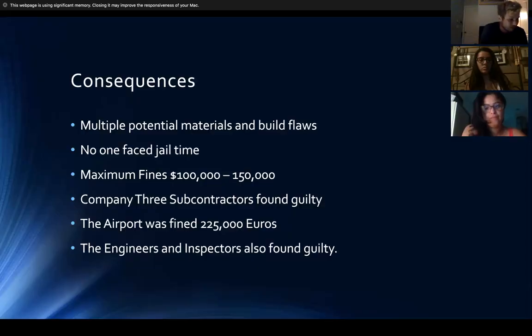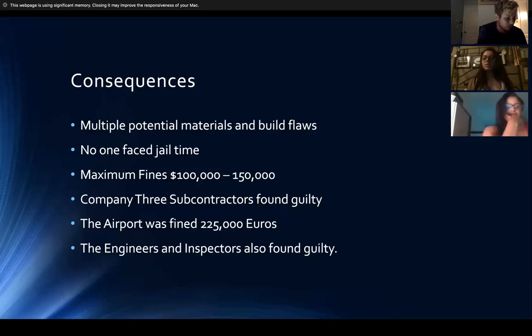And their fine was only 225,000 euros, which is 254 US dollars. Four years after the failure of the Terminal 2E collapse, on March 20th, 2008, they rebuilt the Terminal 2E for $232 million. The new design added an extra 1,000 square meters of retail space and luxury boutiques.